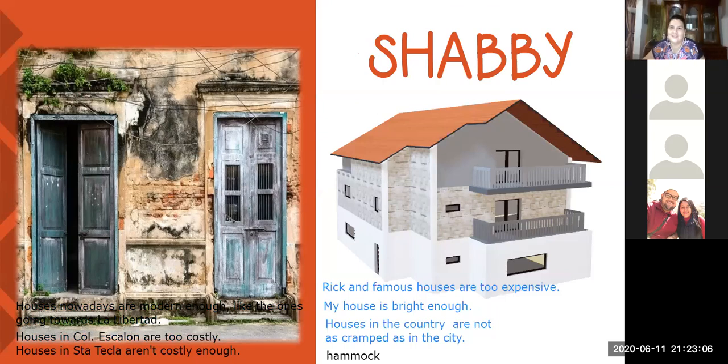The house was built in adobe? Yes, like adobe houses, but adobe houses with no maintenance that are almost falling down, that look very, very old. They have not been painted or given maintenance. That's a shabby house.